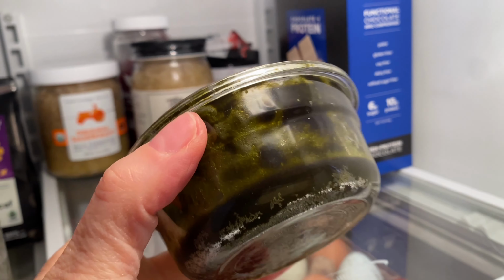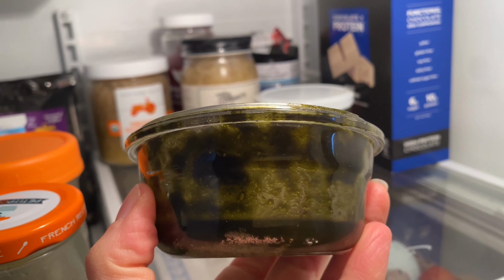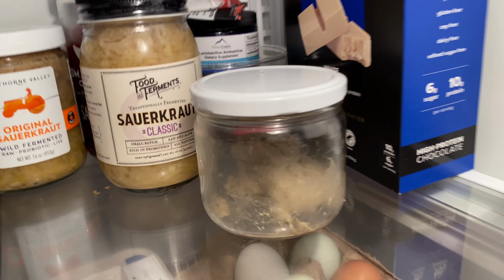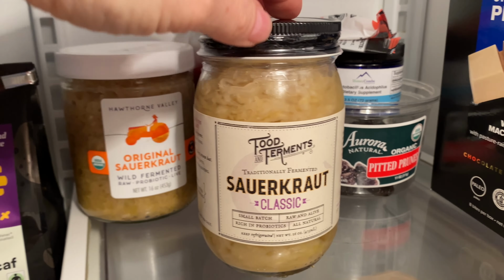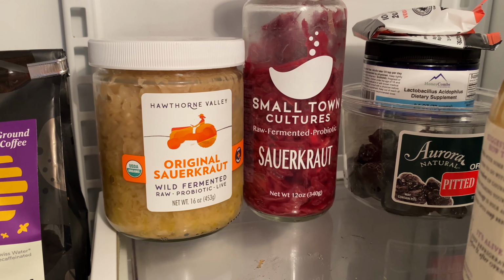Gotta have your treats. This is a homemade DIY green tea face mask. Super easy to make. I will link a video below showing you how to make it. And this is some homemade pumpkin seed butter and a little sauerkraut, good for gut health. Got a couple different varieties here, one with red cabbage.